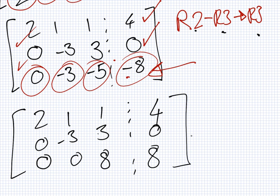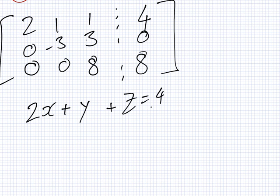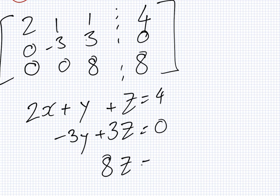Now you don't have to make the 1, 1, 1. Really, it's nice if you want to. But in fact, this is me finished practically, because if I rewrite this, you have 2x plus 1y plus z equals 4, minus 3y plus 3z equals 0, and then 8z equals 8. Now why am I saying, you might say, I'm not finished, I still have 3 equations, I've just changed them. But why am I saying, I'm practically finished now?